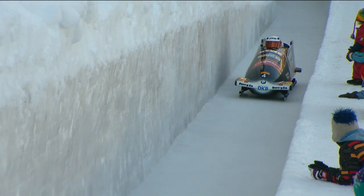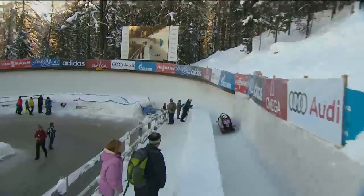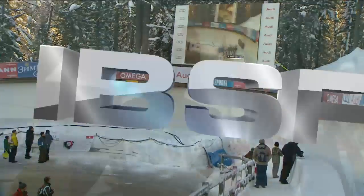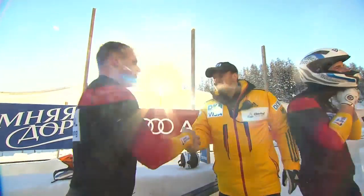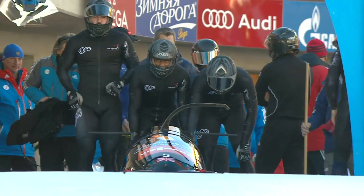This is Max Arndt trying to get his position into horseshoe. He's getting over to the right side. This way he can get his patented high line, get in where he wants, get to the peak of the curve where he wants, and dive out of the horseshoe. Whether or not that's the best run, we're going to find out.